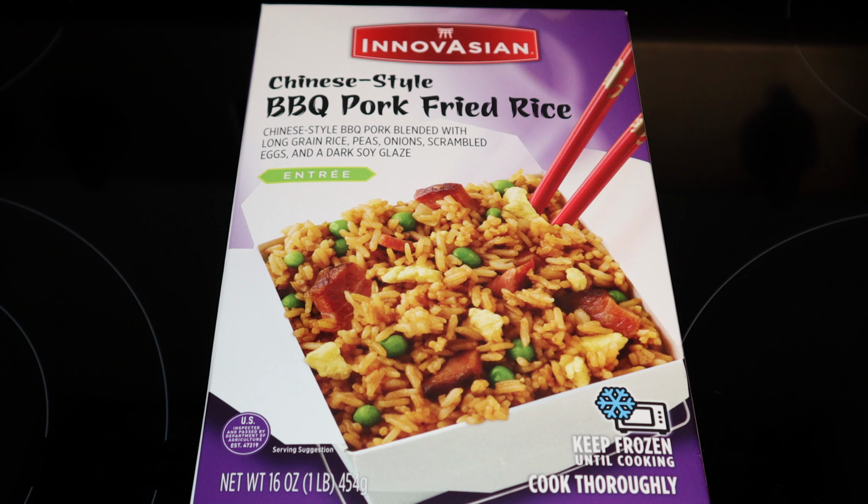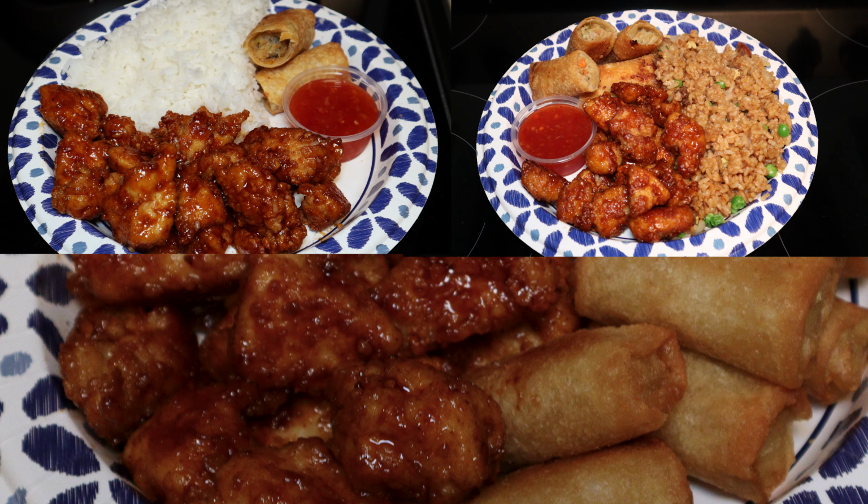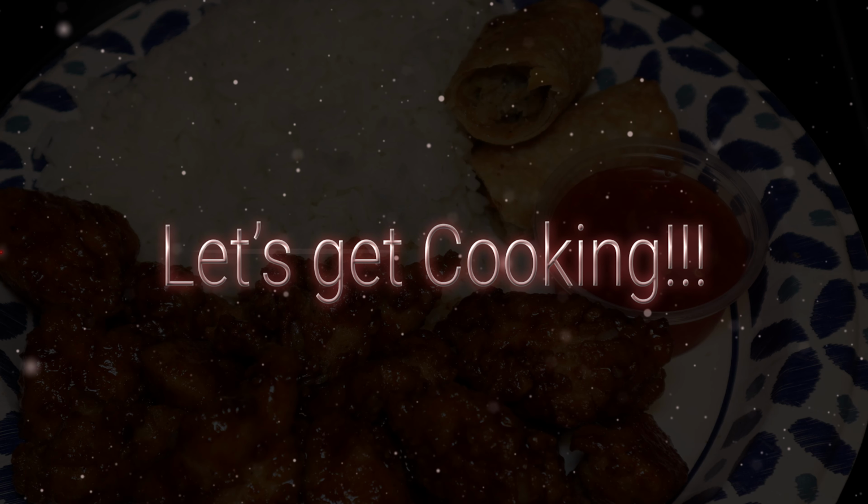Microwavable fried rice. There is no easy level one way to make fried rice other than taking it as a pre-made bag and tossing it in the microwave. I'll make a video at a later point making steamed rice into fried rice, but that would be at least a level two video, so will be a little bit. And if you're lucky, you can make a great plate of General Tso's chicken along with rice and a side just like this. Now, let's get cooking.